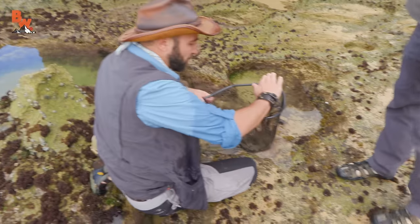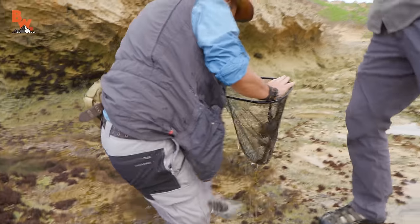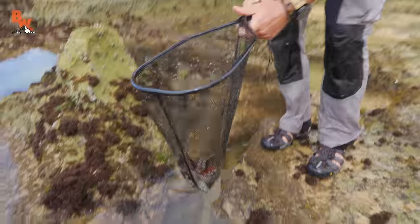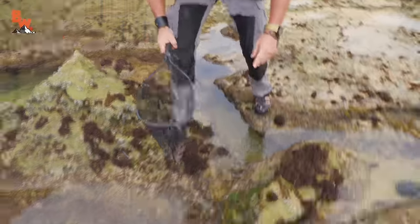He's out. He's right there. You got him. Got it! Yes! Woo! How about that? Well, the tactic worked. Gently coaxed him out of one pocket and into the next, and there you have it. We have got ourselves an octopus.